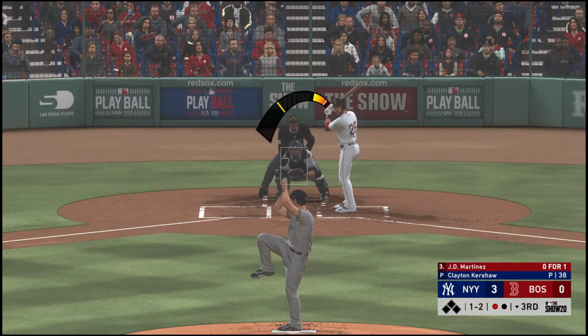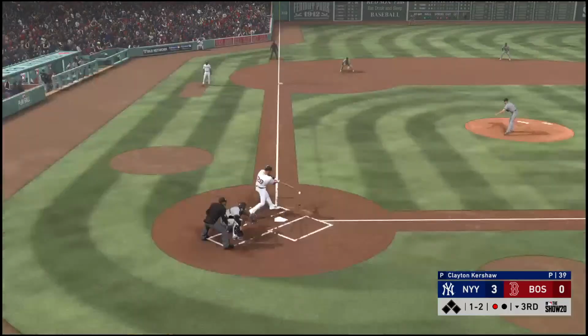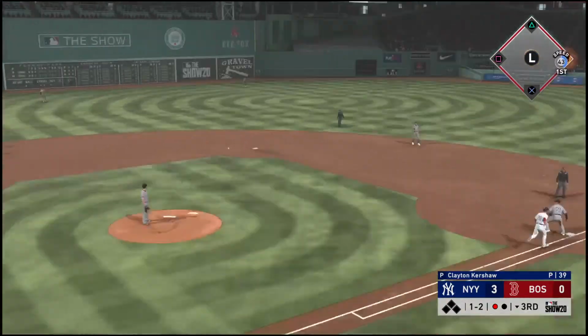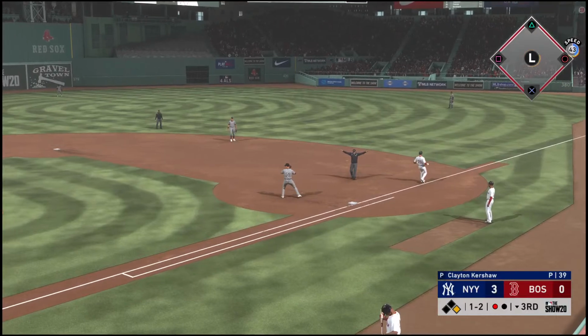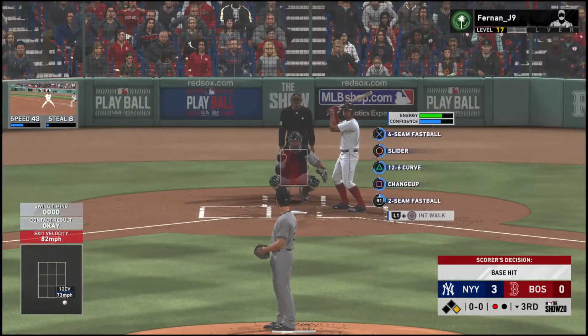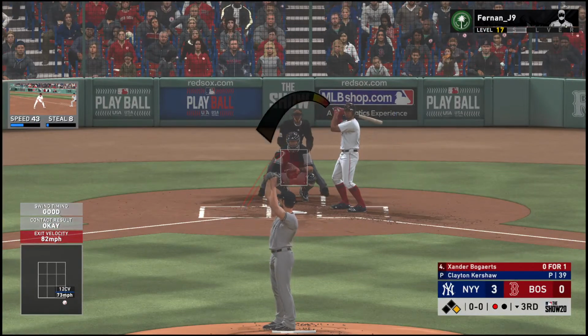Now here's the pitch. On the ground to the left side. And no chance on the throw here as he reaches first easily. The batter, number 2, shortstop.